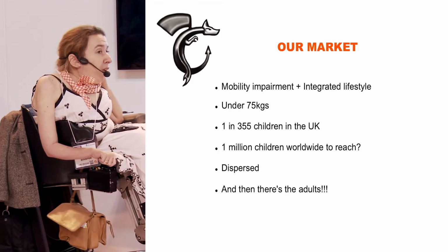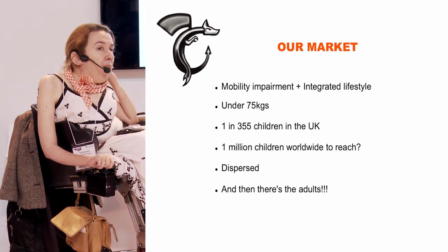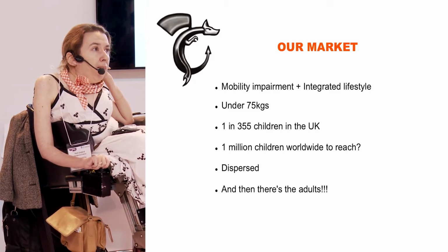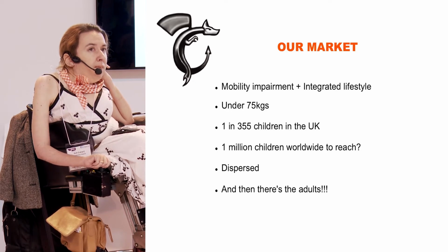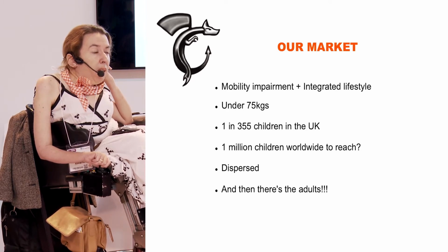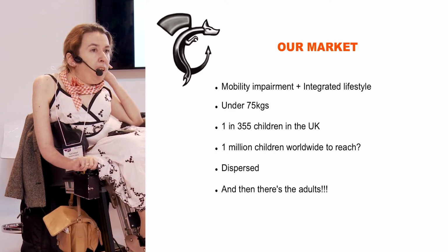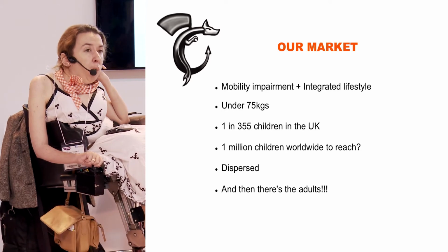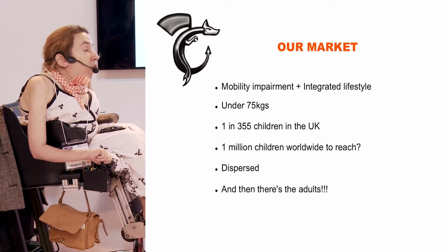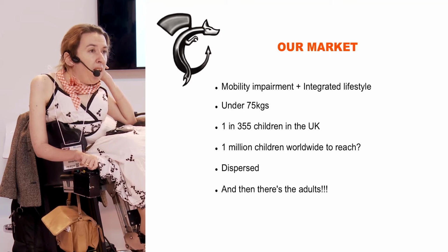Now, we estimate that 1 in 355 children in the UK could use what we need. Now, that's taking into account the medical services we have in the UK. We've got the NHS. We're a very integrated society. There are 1.8 billion children in the world. Now, even if you estimate down and assume that there are fewer than 1 in 355 in the UK, we still estimate that there could be 1 million children worldwide who would use and benefit from our power chairs.